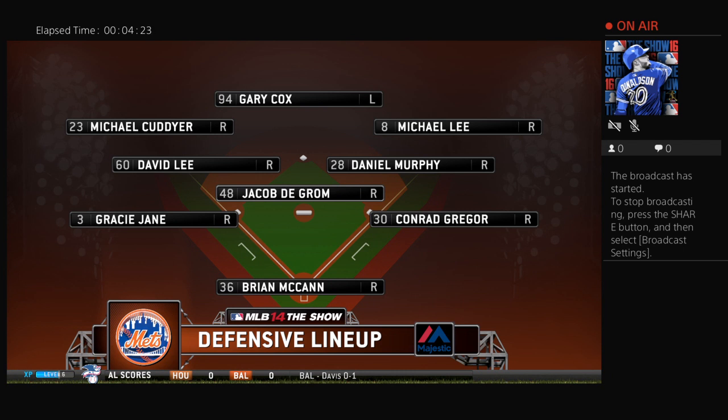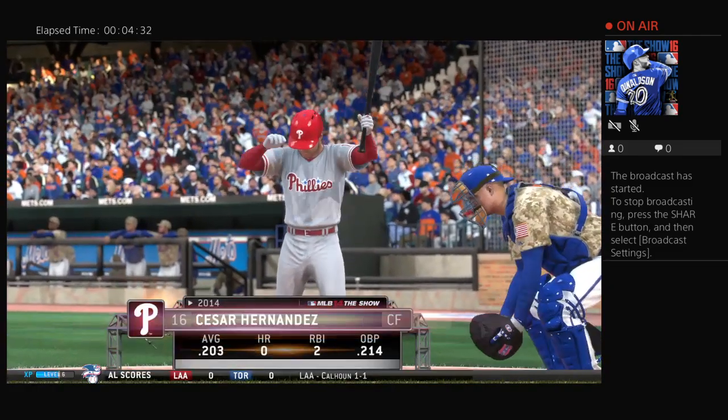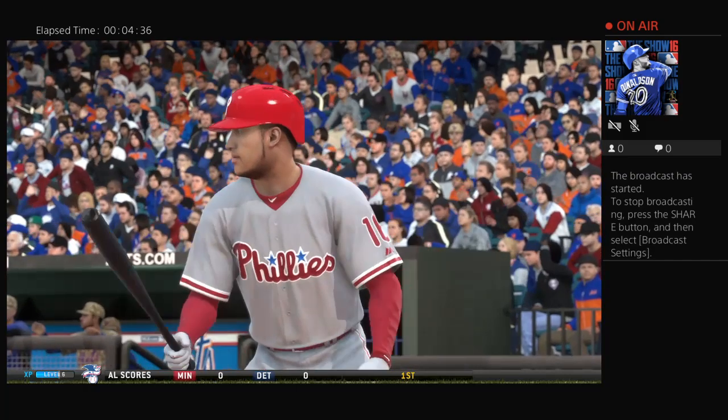look at the defense for the New York Mets. It's brought to us by Majestic, the official uniform of Major League Baseball. Cesar Hernandez will get his first shot here. 2 hits in 5 trips a night ago.